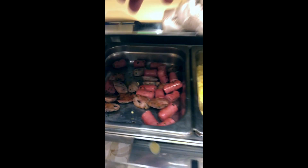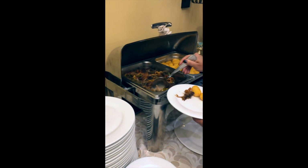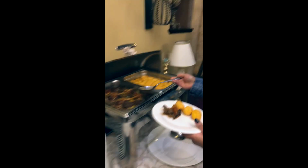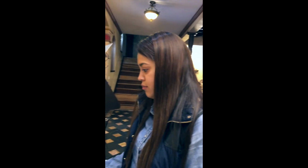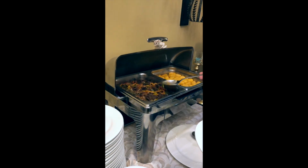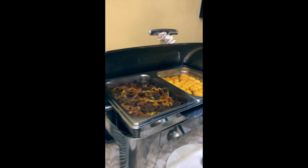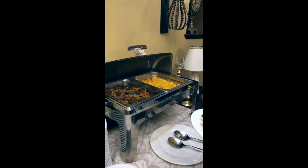Spreads. And come on down here. And we've got huevos, chorizos. What's that? Hot dogs. This is carne. Over here. Carne con pimientos. Pimientos? Pimientos. I don't know what that is in English. Bell pepper. Pimientos. Mm-hmm. Gracias. De nada.